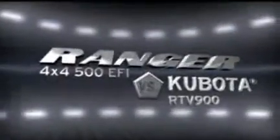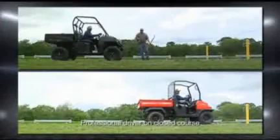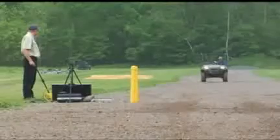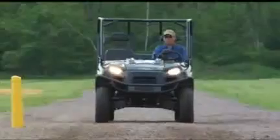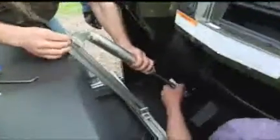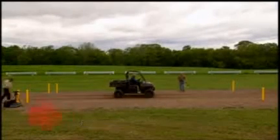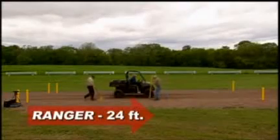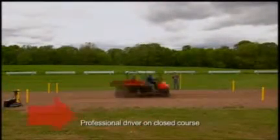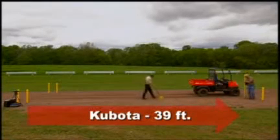Just as important as go power is stopping power. Let's see which vehicle has the best brakes. Both the Kubota and Ranger have hydraulic disc brakes. We'll run each vehicle at 25 miles per hour, then activate the brakes. To ensure fairness, we'll use an air cylinder that delivers a constant 30 pounds of force to the brake pedal. In a series of braking tests, the Ranger stopped at an average distance of 24 feet. It took the Kubota over 39 feet to stop, a full 15 feet farther than the Ranger.